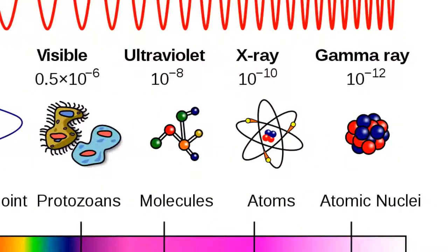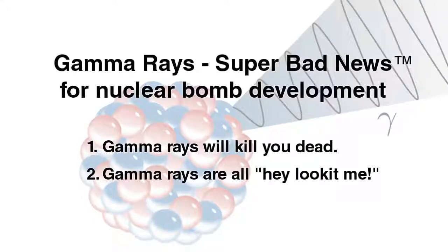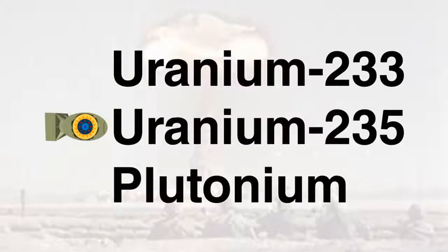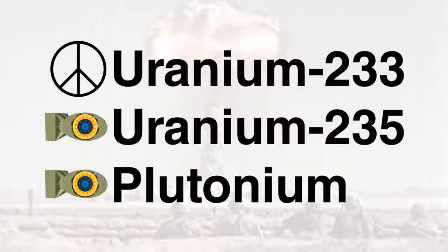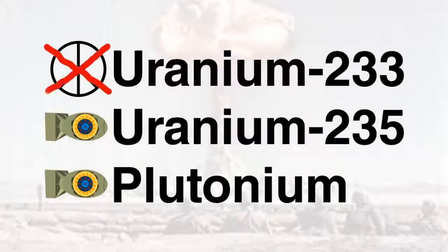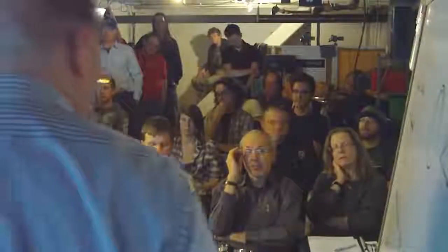And these gamma rays are super bad news if you want to go and build a practical nuclear device because, number one, they kill you when you work on them. Number two, they tell everybody who's got a gamma ray detector where the stuff is. So really quickly, they were going, okay, we can work with uranium-235, that seems okay. We can work with plutonium, that seems okay. But this uranium-233 stuff, that's bad news for making a nuclear weapon. Thorium was just set aside as a potential nuclear weapons fuel all during the war.